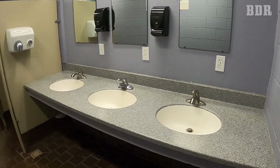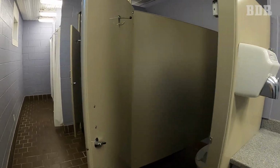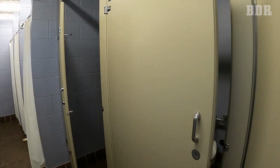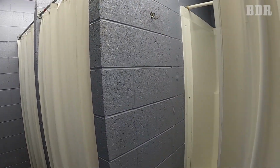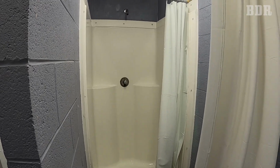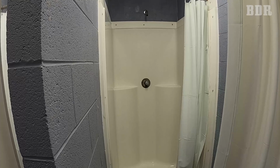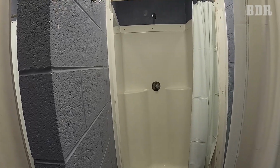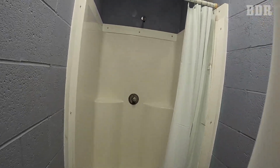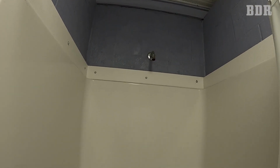This is the ladies' shower house. You get 3 sinks. You have 3 bathroom stalls and 3 shower stalls. The difference with these shower stalls is you have 2 shower curtains, so at least that's better than just 1 shower curtain, but I still would prefer a door. It doesn't look like the shower head is very desirable though.